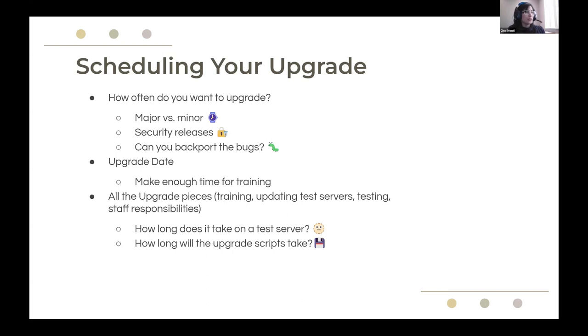If it's a major one, you might have to schedule it a lot later than what you're originally planning. If it's minor, you might have to be a little bit more flexible, especially if it's going to help you complete a project, if it's going to be important bug fixes that you need to put in, or if it's a security release. So you have to consider for your end users what really needs to be trained, what needs to be communicated, and put that into the equation of when to schedule something with your upgrade.